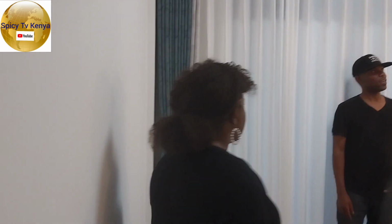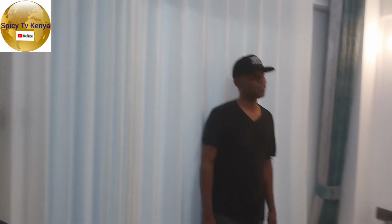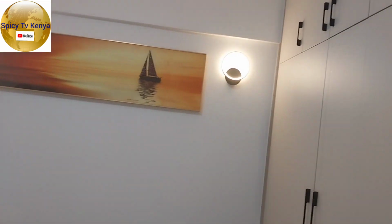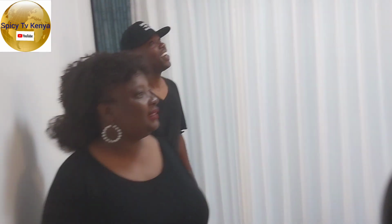so this is how it looks like. Nicely done. Special, and the closet is really enough for two people, for the couple. Yeah, Baba and Mama. Yeah, sure. So this is the third bedroom, mawanyesha. Yeah, so this is the third one. Yeah, and maybe it's only four units left.